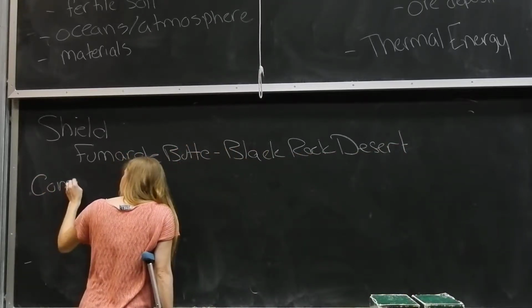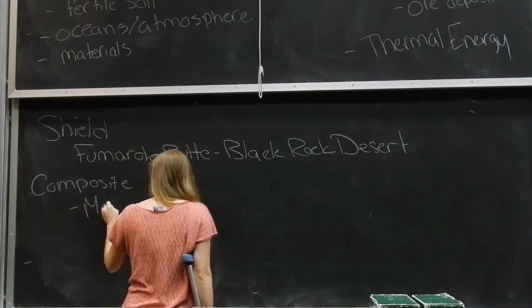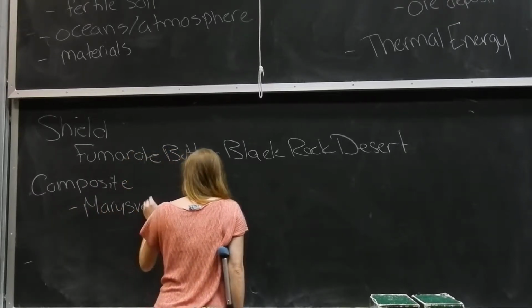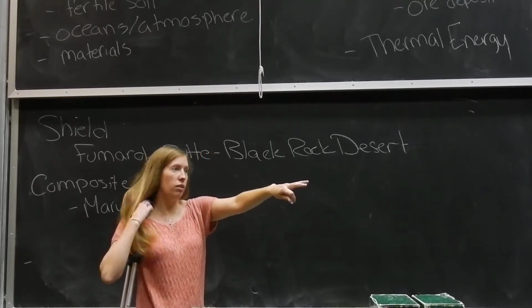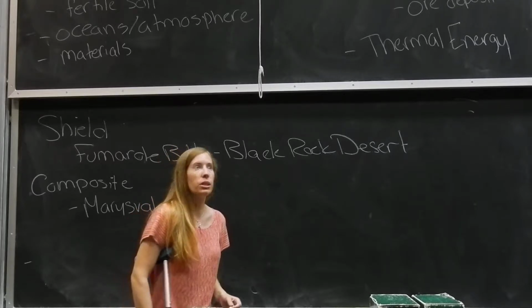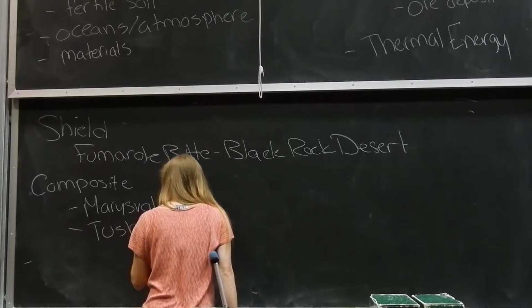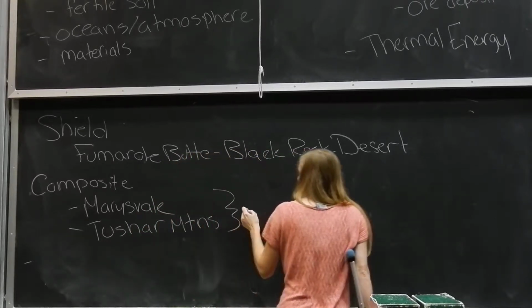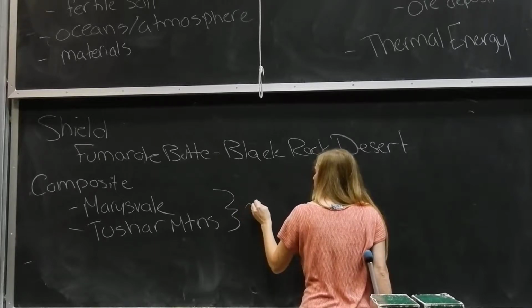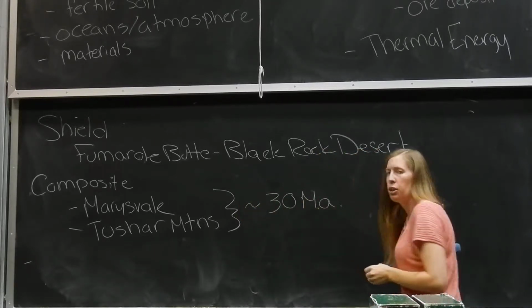Composite. We've got Marysville. Big pink spot on the geologic map of Utah. It's really, really big. We also have the Chishire Mountains. And these are all about, let's say about 30 million years old.